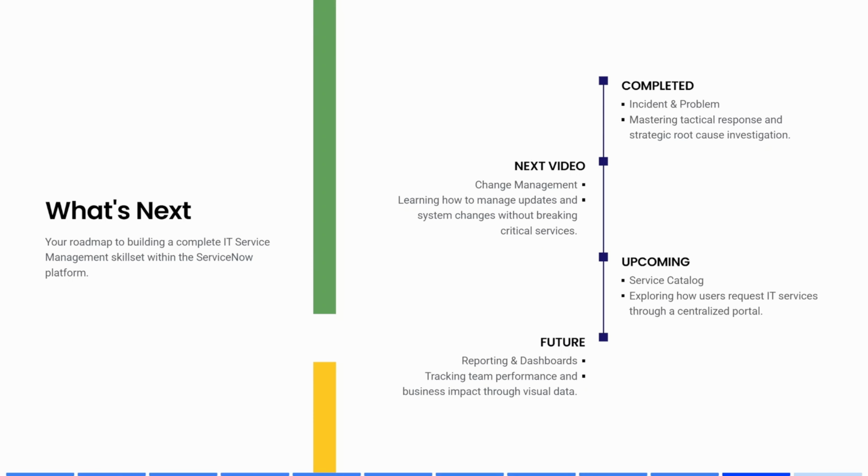After that, we'll dive into service catalog, how users request IT services, assignment rules, automatic incident routing, reporting and dashboards, tracking your team and performance. We are building a complete ITSM skill set step by step.